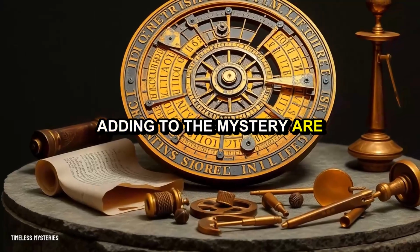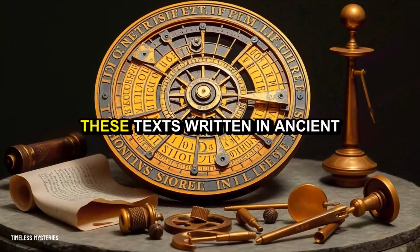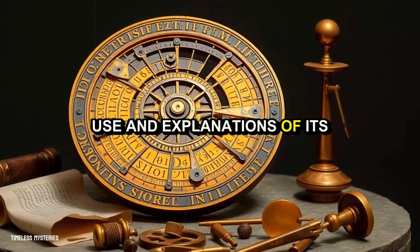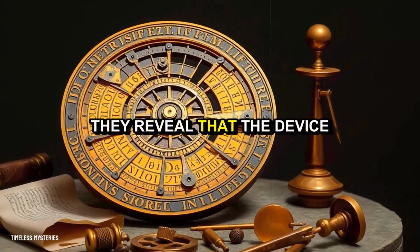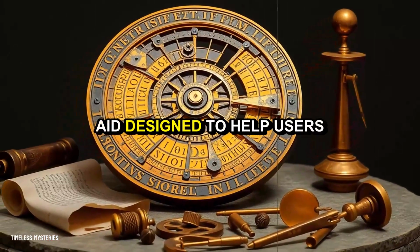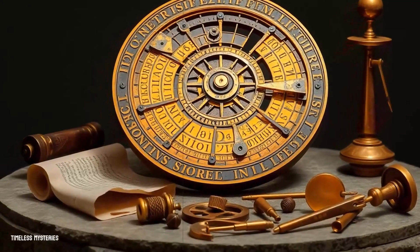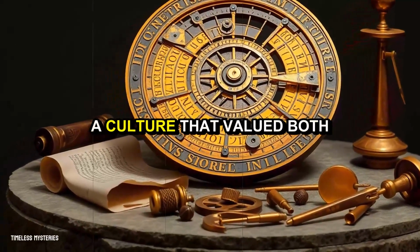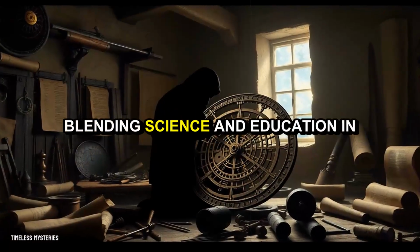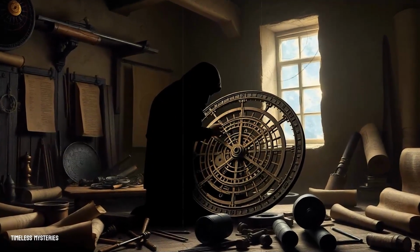Adding to the mystery are the inscriptions found on the mechanism's surfaces. These texts, written in ancient Greek, provide instructions for its use and explanations of its functions. They reveal that the device wasn't just a scientific tool, it was also a teaching aid designed to help users understand the workings of the cosmos. This dual purpose speaks to a culture that valued both practical knowledge and intellectual exploration, blending science and education in a way that feels remarkably forward-thinking.